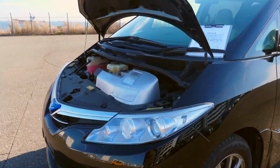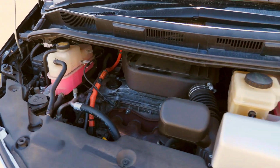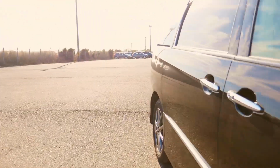This one was bought from auction here in Japan for export over to the UK. It's a hybrid Estima. This is year 2009. The mileage on this one is 143,000 kilometers, which here in Japan, by Japanese standards, is a little on the high side. Maybe not so much for a hybrid. People who drive more will buy the hybrid one, typically.